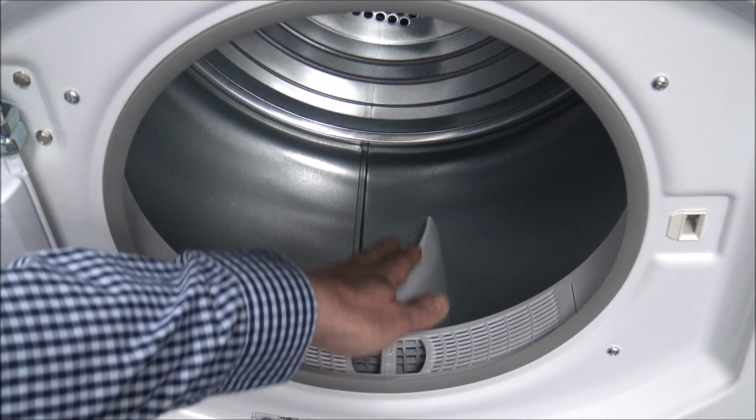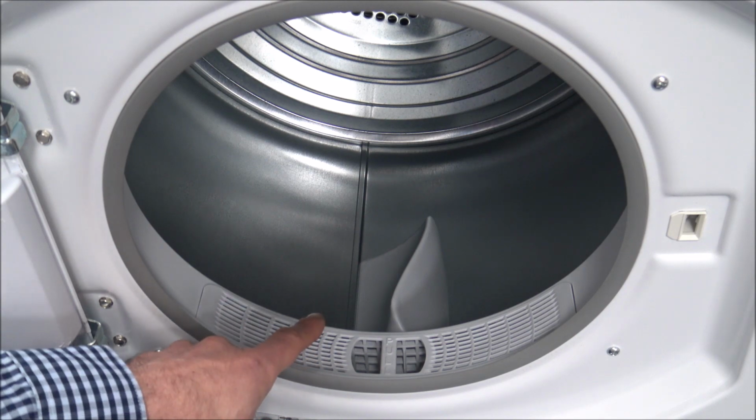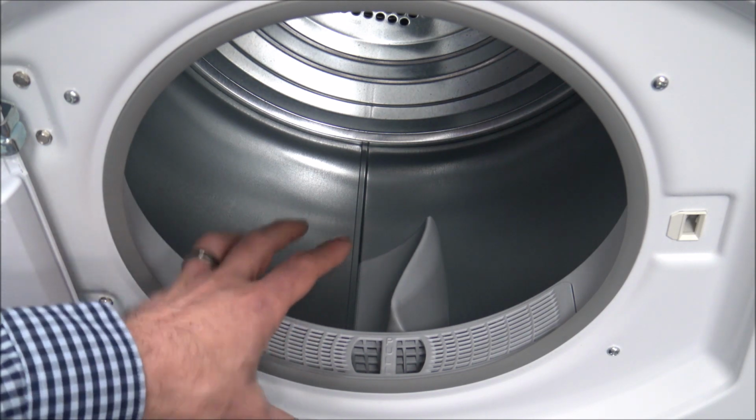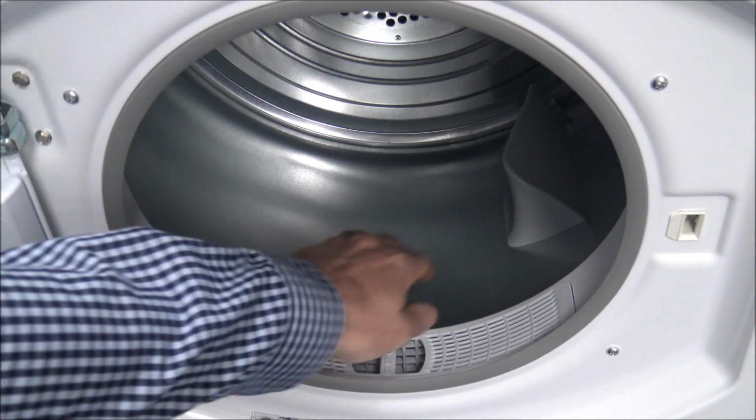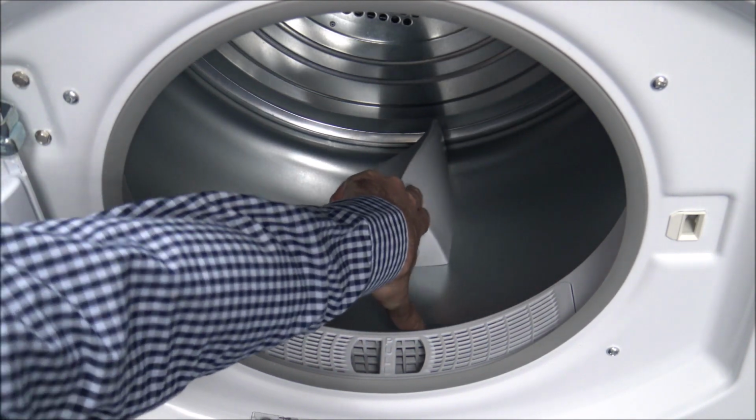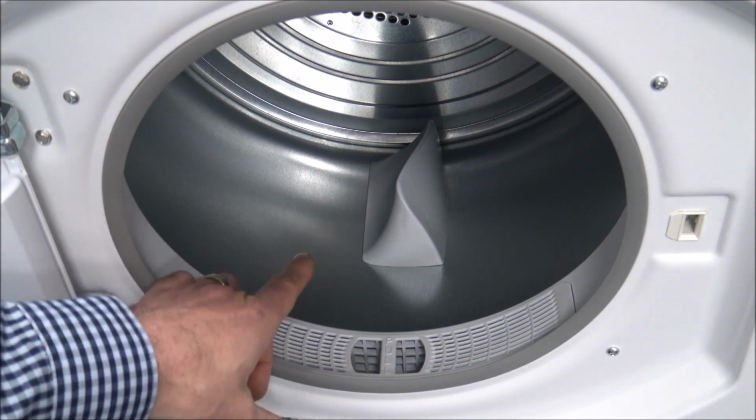But they use this, as I say, technology called anti-aging technology on their paddles, and this is really designed to protect the clothes. And I'll try and show you the other one. So that's the other paddle that's around the other side.